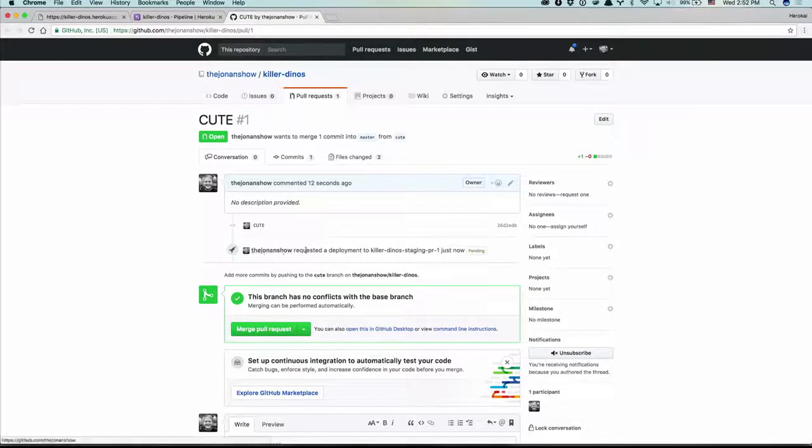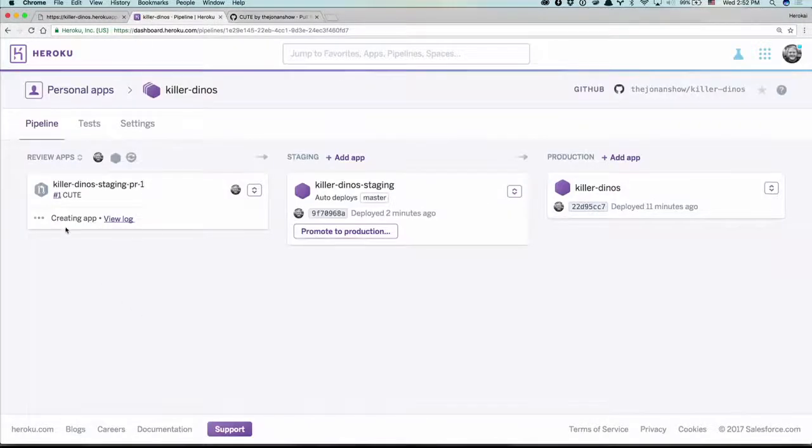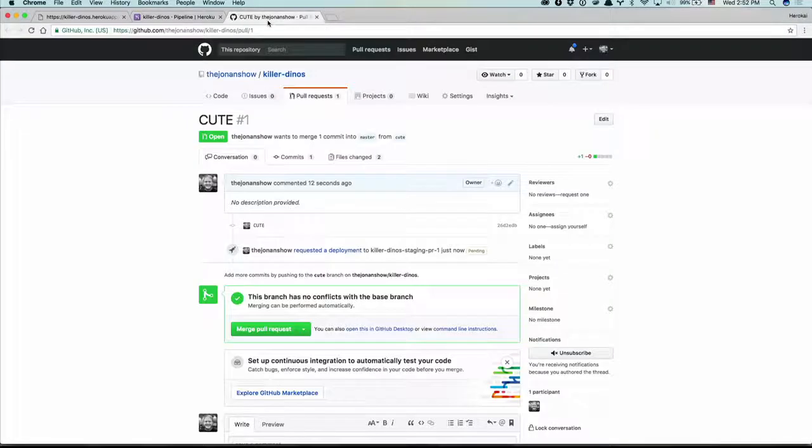And what's this? The Jonan Show requested a deployment for Killer Dino staging PR1. And so we go back over here to the pipeline, and we see that we're creating an application. That application is running our new code that we just shipped on that PR. And when it's done, you see here that you can view the deployment on the page. So you don't need to pull down someone's code. You've got a CI system to run the tests. You've got a live version of what that code looks like. You can click into the website and check it out.